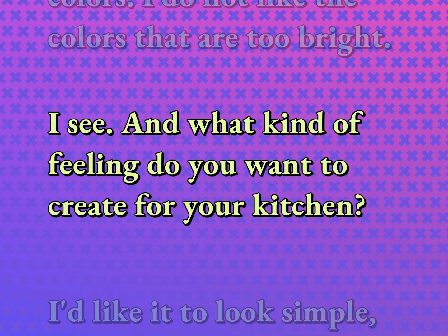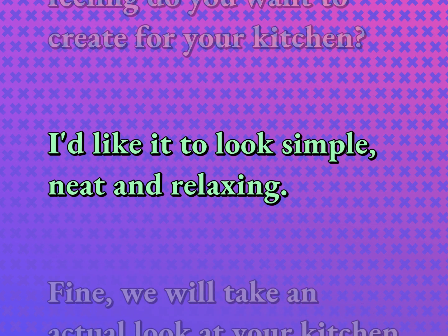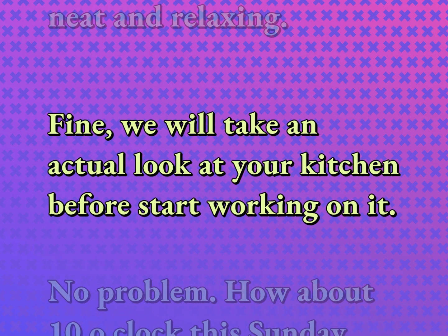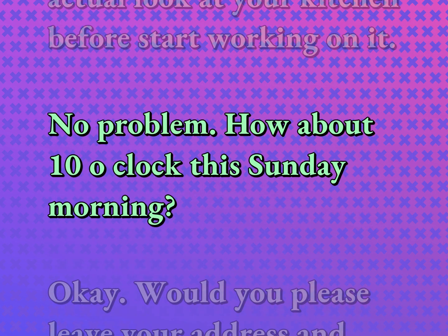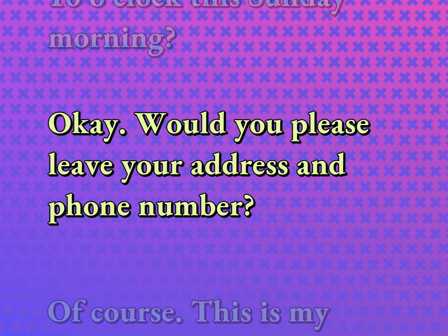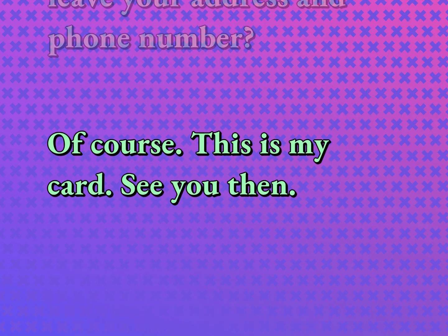I see. And what kind of feeling do you want to create for your kitchen? I'd like it to look simple, neat and relaxing. Fine. We will take an actual look at your kitchen before starting work on it. No problem. How about 10 o'clock this Sunday morning? Okay. Would you please leave your address and phone number? Of course. This is my card. See you then.